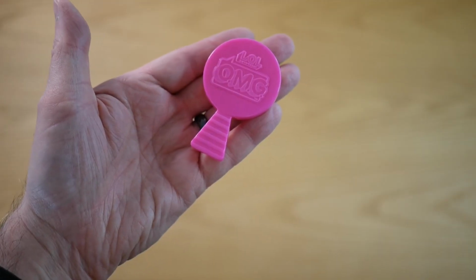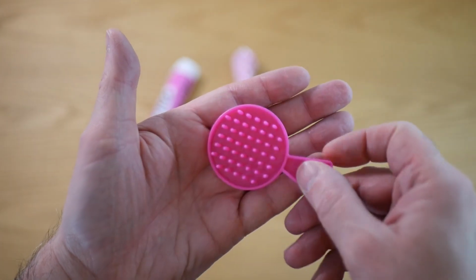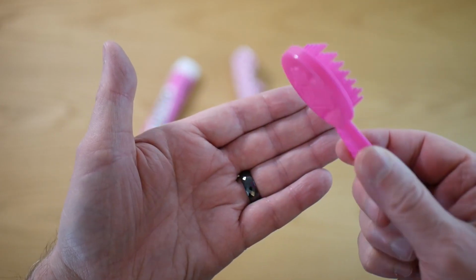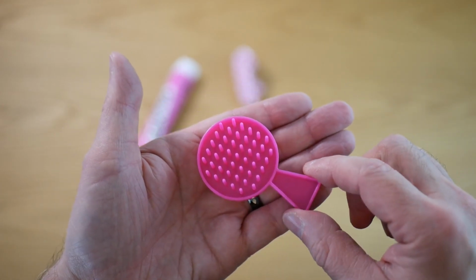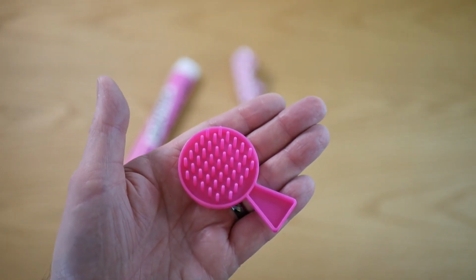We've then got a comb, which again says LOL OMG on the back. It doesn't bother with the fierce bit on that. I can't remember if these are the same combs they come with or not. But anyway, this is what we're getting in this. This one is a bright pink one, which is nice. It's part of her signature colour anyway.